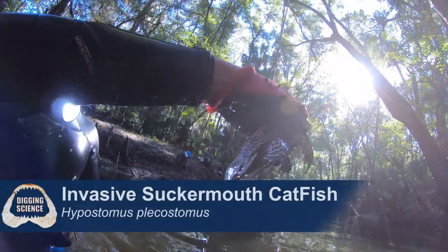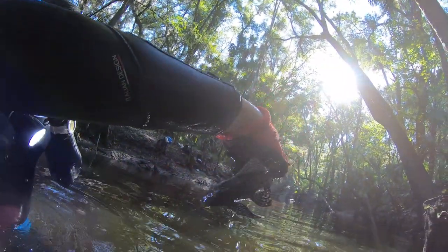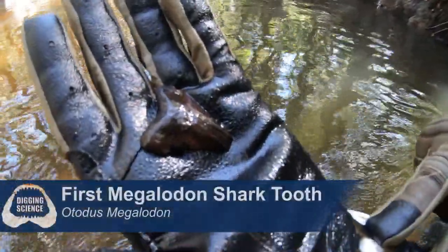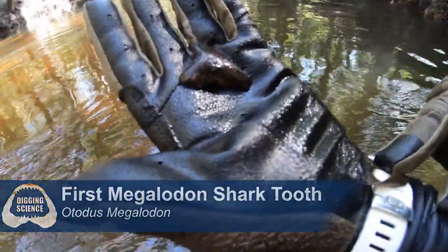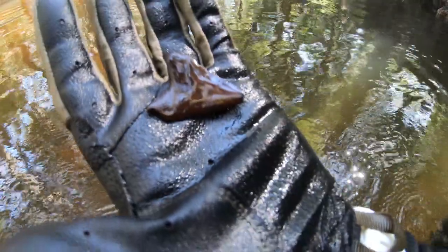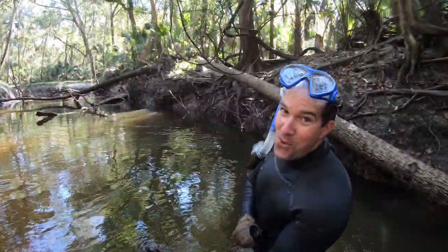So these are plecos, plecostomus. They're an armored, they're not really a catfish, but they're closely related. Dave got his first meg. You want to flip it over? That one's awesome. It's going to clean up sweet. Congrats, man.